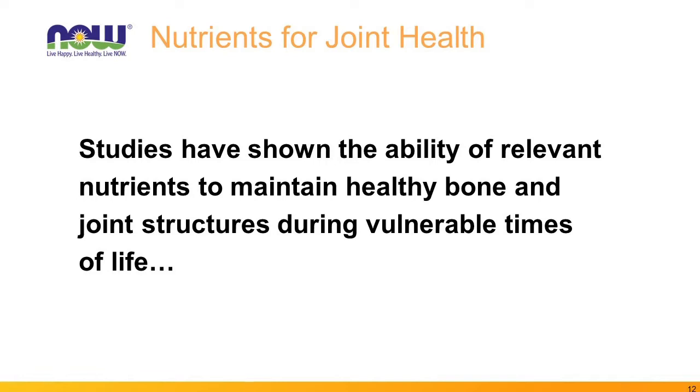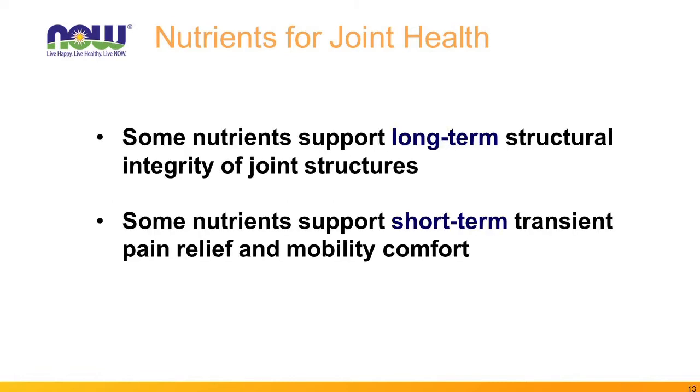And I've often had to give interviews where they're both the topic and not one or the other. There's some relationship. So maintaining these during vulnerable times requires the right nutrition. Some nutrients will support that long-term structural integrity, and some will support the short-term transient relief and mobility.